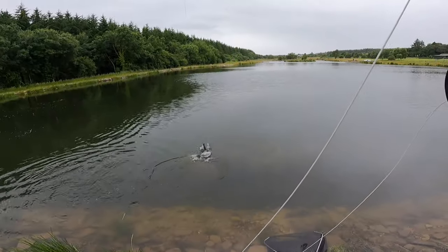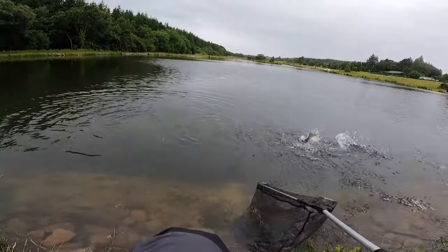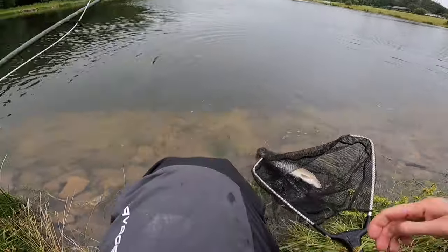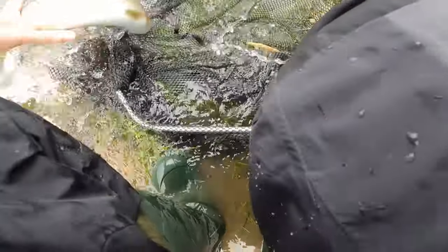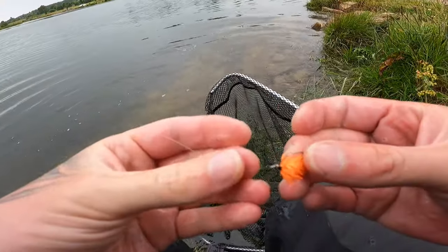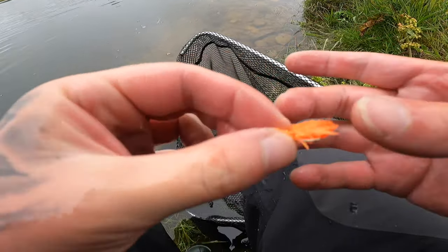Now, so this guy obviously wanted it. Let's get him into the net. No, good stuff. Let's get him on the hook. He's after a hook himself. They go mad in the net. I don't like touching them, but obviously to show you the fly I have to.